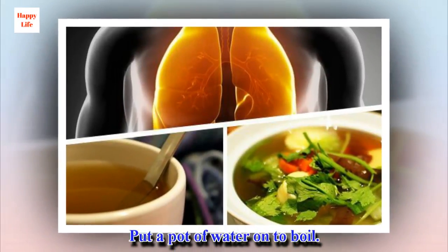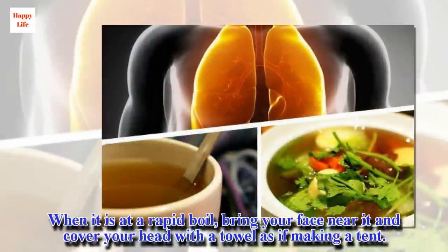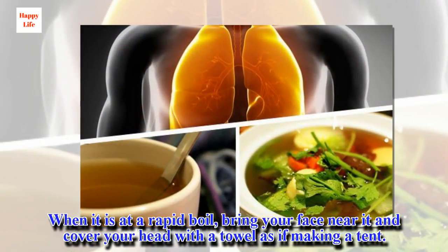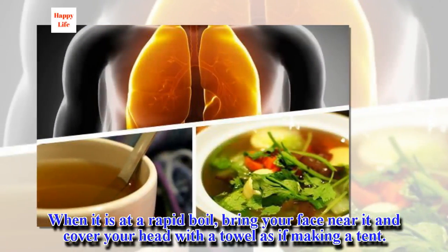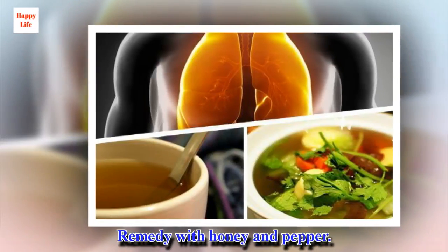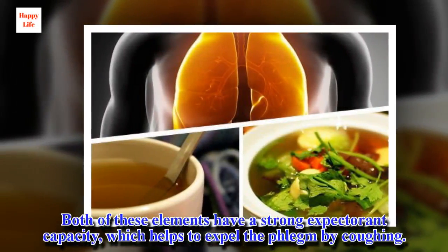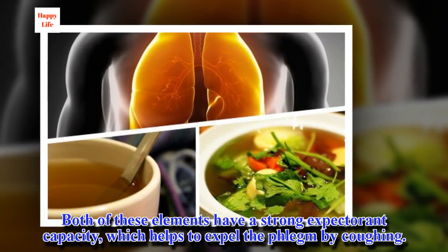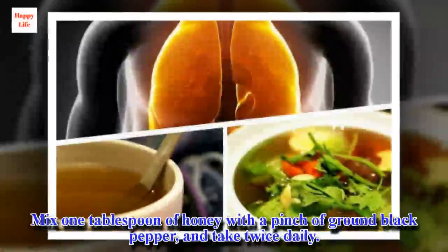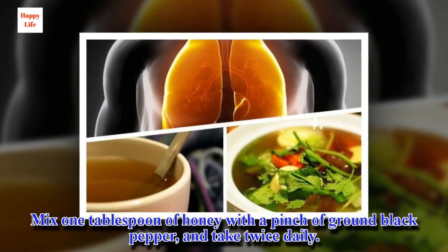Put a pot of water on to boil. When it is at a rapid boil, bring your face near it and cover your head with a towel as if making a tent. Remedy with honey and pepper. Both of these elements have a strong expectorant capacity, which helps to expel the phlegm by coughing. Mix 1 tablespoon of honey with a pinch of ground black pepper, and take twice daily.